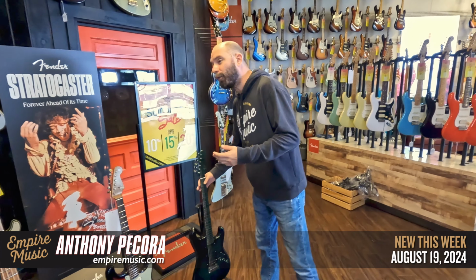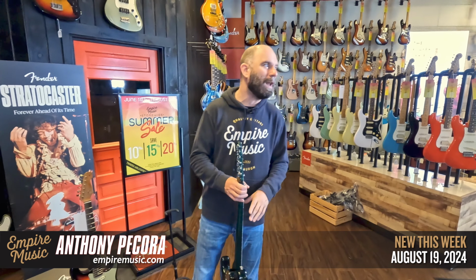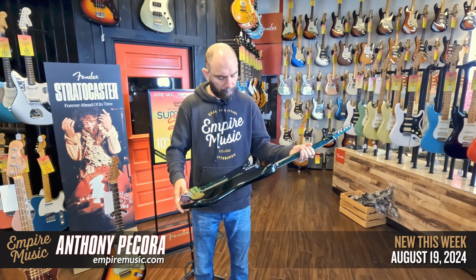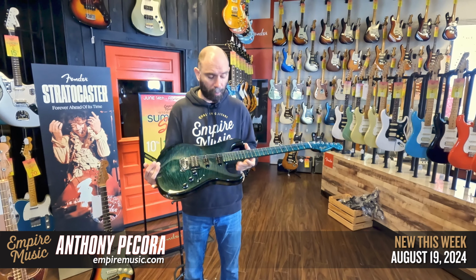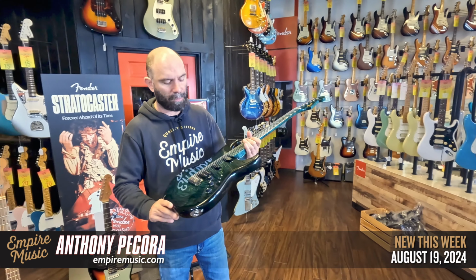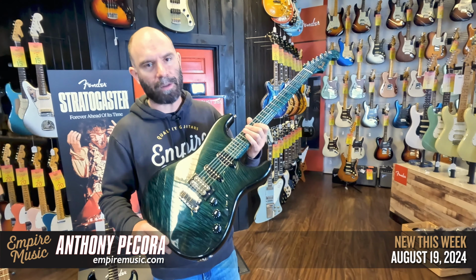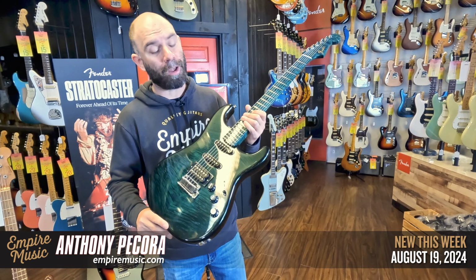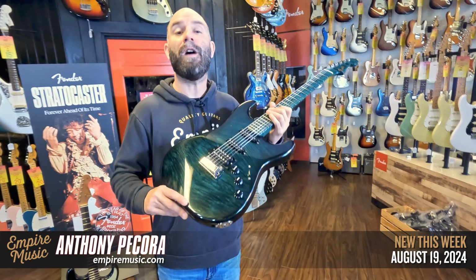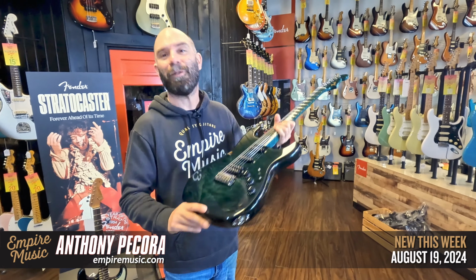Speaking of a lot of money, here's one that is a lot of money, but I think it's very well worth it. I may have shown this in a previous New This Week, I don't recall. We had a customer lay this away, and the unfortunate circumstance just ended up getting it back into inventory. This is one of the coolest Fender Custom Shop Empire 67 Super Stratocasters that I've ever seen.